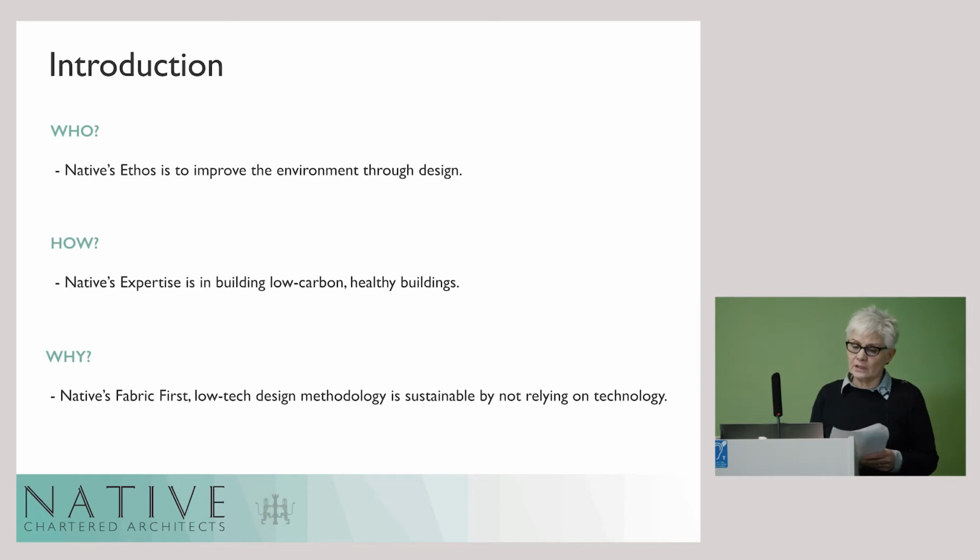Our approach is fabric first, at last. Why we're doing it? Low-tech design is sustainable, and basically what it's leading to is less energy being used. I'm not a naysayer of technology, but fabric first, stopping that fabric from losing the heat and using less energy, has to be the starting point.